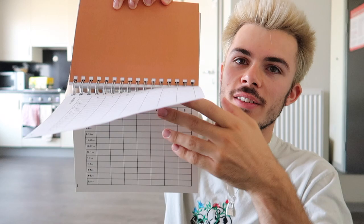Then you have 3 weeks worth of timetables that you can fill in right at the back of the planner so that it's really easy to access. And that, my friends, is the end of the planner.